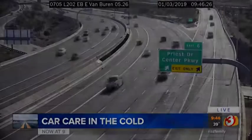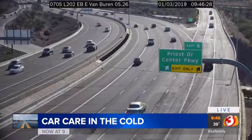All right, from the file of things you didn't think you'd be doing in the desert, we're talking about winter car preparedness. Winter weather preparedness for your car. That is coming up next. All the things you need to do to make sure there's no problems as we are below freezing in the desert. We know how long it takes us to get ready in the cold.